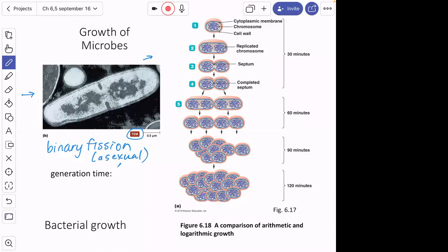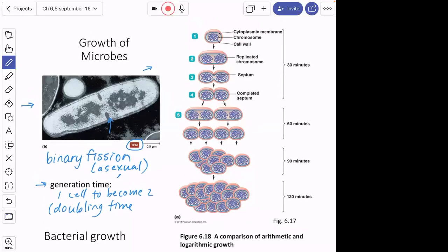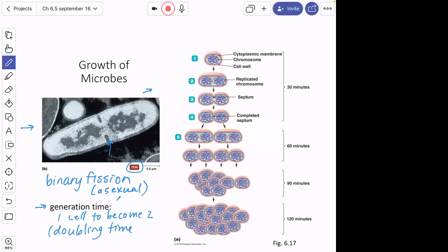They're getting longer, and then you get this septum forming right in the center, and then eventually one cell becomes two. The time it takes for one cell to become two, we refer to as the generation time. The time it takes for one cell to become two. We also refer to that as doubling time.